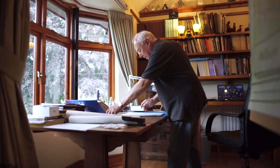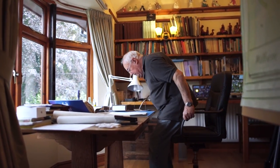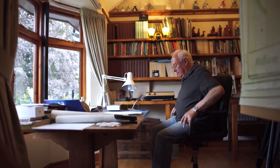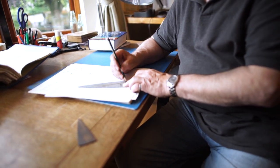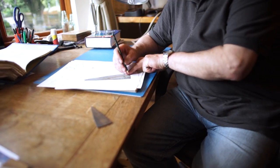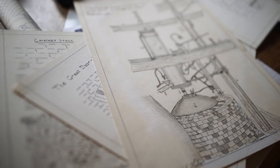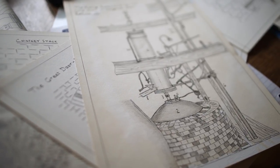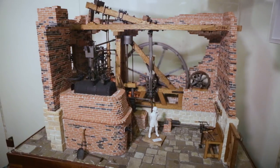I like to discover how these engines worked. The research has taken a considerable amount of time, almost in one or two cases as long as it has taken to make the models. When these models are made, that is how they were. And I know it is correct.